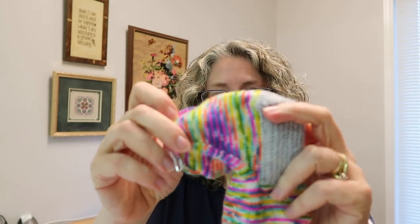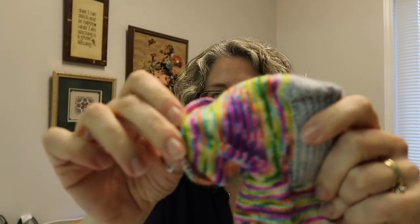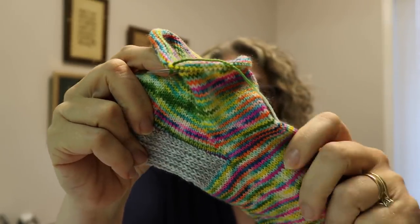I did also do some knitting, just for keeping myself honest here, accountability for my sock knitting, that I haven't gone rogue and cast on 10 new things, because well, that could happen too, but I haven't. I have been working on my sock. On the car ride home yesterday, I completed the gusset decreases. So I'm back to just going round and round and round.